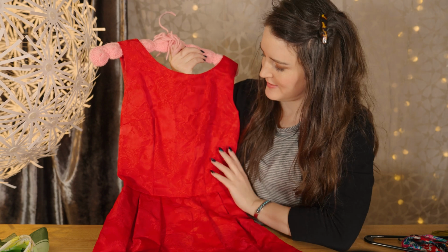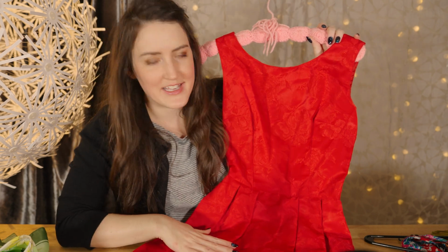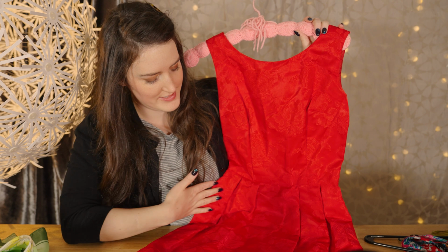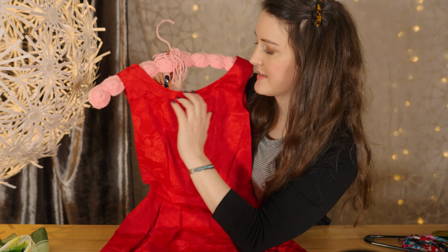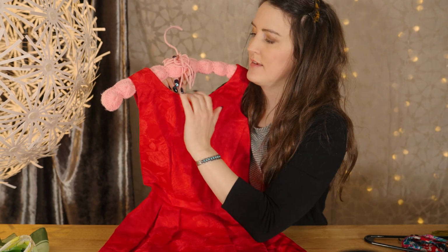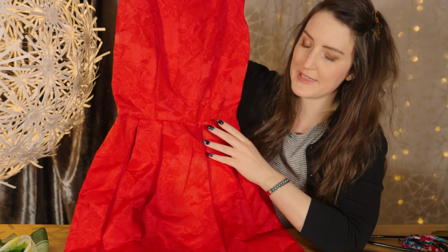What a cute dress. Oh my gosh. Look at that. It's so classy. It kind of reminds me of Audrey Hepburn style. Yeah, it's really nice. I like that the neck is kind of like a boat neck, but not very deep. And the tank top sleeves. And then look how cute the pleating is here.